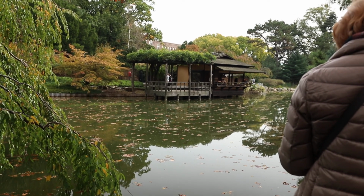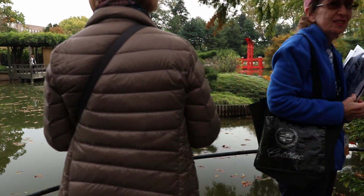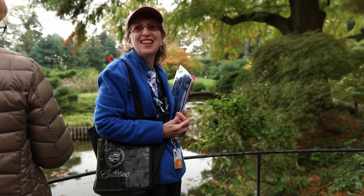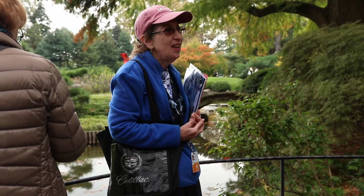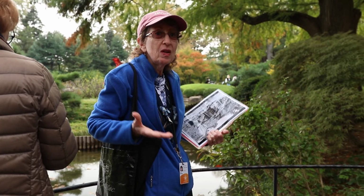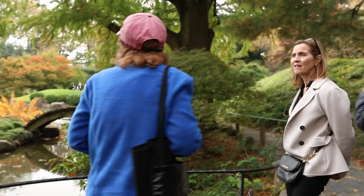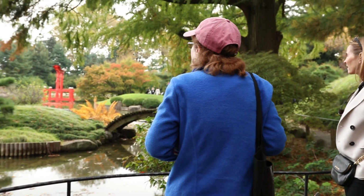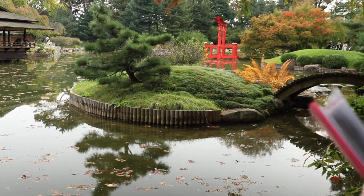And the bridge leads to Turtle Island. And why do you think it's called Turtle Island? Turtles. The turtles like to sun themselves on it. Yeah. It kind of looks like a turtle. Oh, also true. It resembles a mountain coming out of the sea. So this is like a turtle.